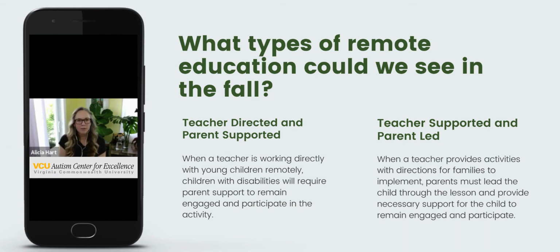Well, there are a couple of different situations. First, we might see a teacher-directed and parent-supported learning situation. Well, what does that mean? That's basically when a teacher is working directly with that young child remotely. Perhaps it's with a TV broadcast. We've seen school divisions across Virginia use school broadcasts to actually reach the child. We've also seen teachers use things like Zoom or Google Meet or Microsoft Teams to do a live video conferencing situation where they can see the children and the children can see everybody else in the whole classroom, right?